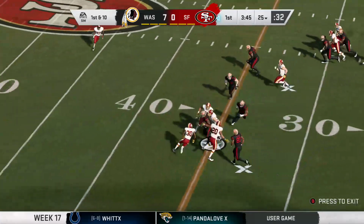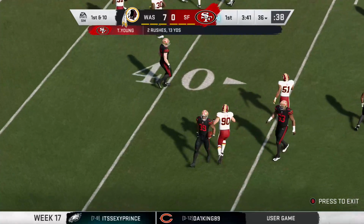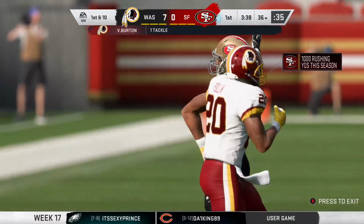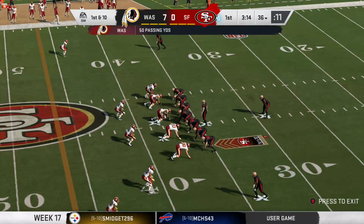Yeah, you know, I'd rather get in the end zone first and foremost. But if all else fails, less of a field goal attempt for him. The Niners have the first down on a gain of 11. So from the 36 now, 1st and 10.